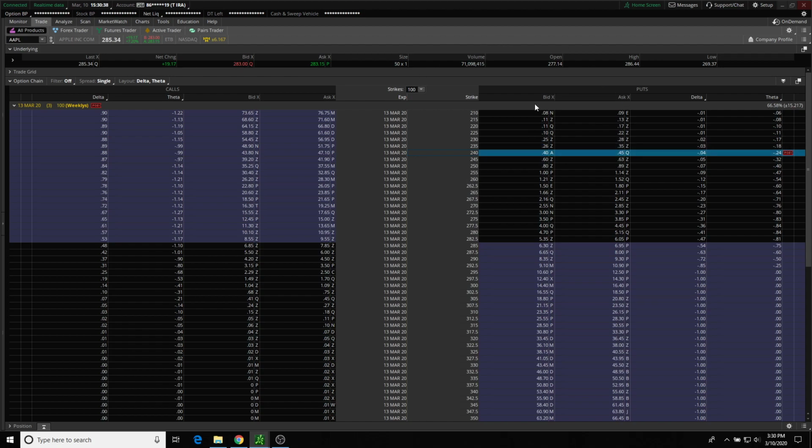This type of trade is a naked position, which means I'm short this 240 strike. So if price does close at 240 or below and I get assigned 100 shares for every contract, you have to have that much cash in your account. So I would need at least $24,000 to be able to receive this position, which is 100 shares of stock.